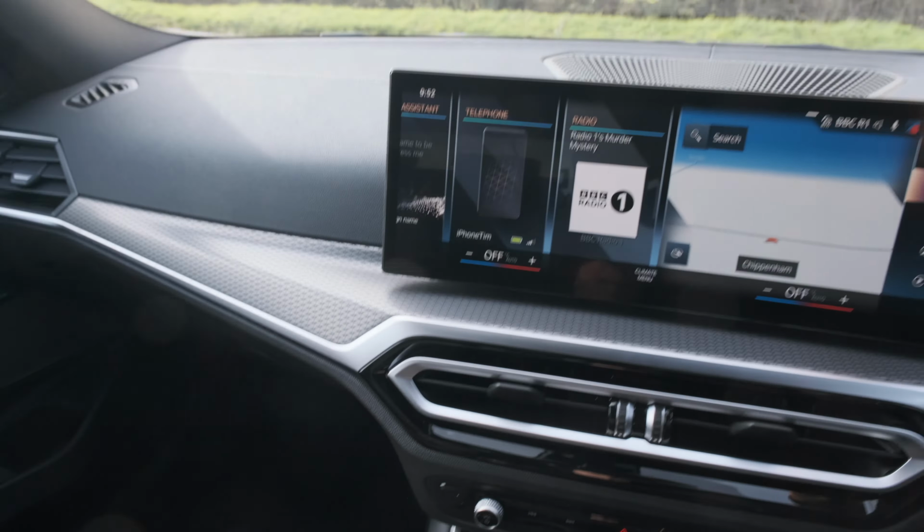Then I've got to touch up here again. I need to get back. I don't know where I'm going. Apple CarPlay. There you go, my saviour. But anyway, then you just put your foot on the accelerator, not the brake. That's the one that makes you stop. And then we're off.